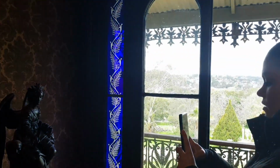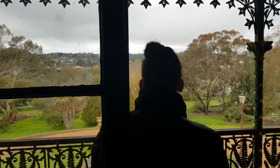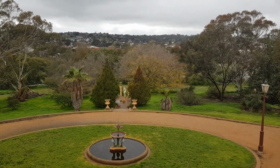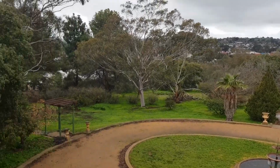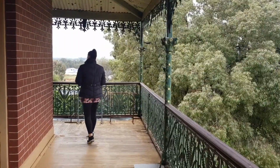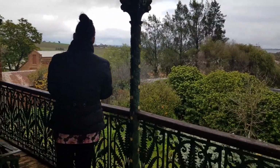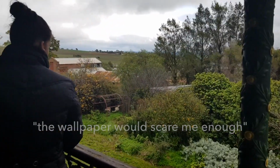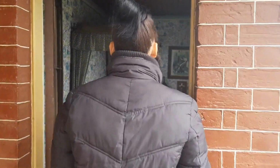Right, let's go for a walk outside. This is their manor. Walk, they can scare me enough. Stinks. Whose room is this? They live outside.